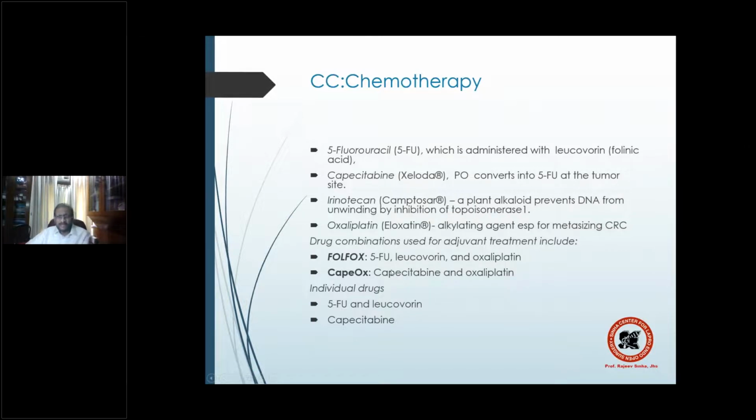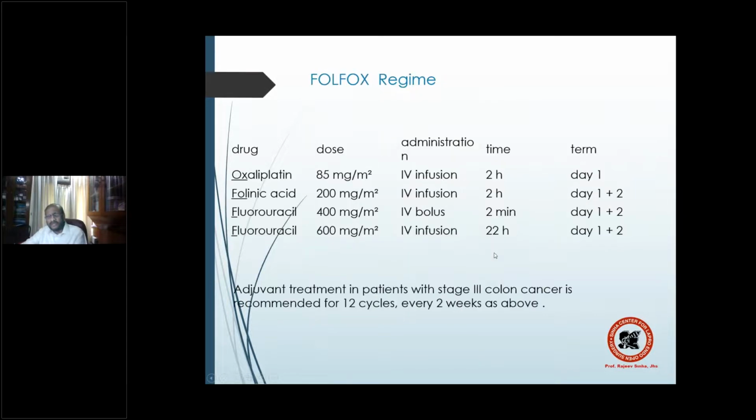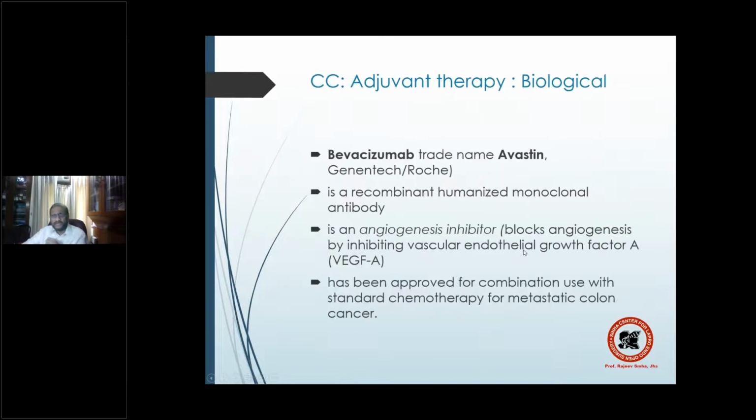Just remember these. You may not like to remember the whole of the regime, but the PG should. The FOLFOX regime is the most common regime used, and you should know that it is oxaliplatin, folinic acid, along with fluorouracil. That's why it's the FOLFOX regime. Now that is given in stage 3 and beyond as 12 cycles every 2 weeks, right? And this is one cycle. Every 2 weeks you have to administer that.